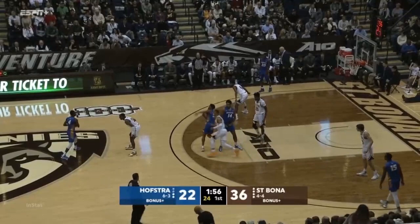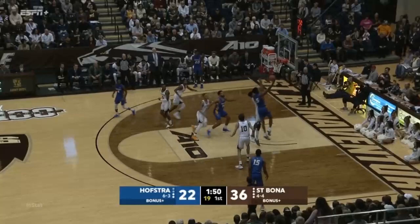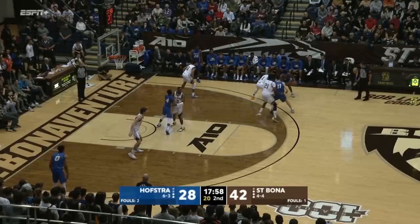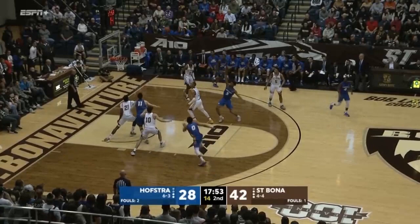Pemberton high off the glass. Second half, each team with 2 points added onto their advantage from the first half. Here's Pemberton. This guy's in the lane. Hughes. Boy, that he can't hit. Dom Welch now 3 of 5 from 3-point range.